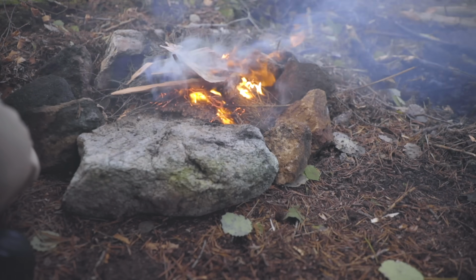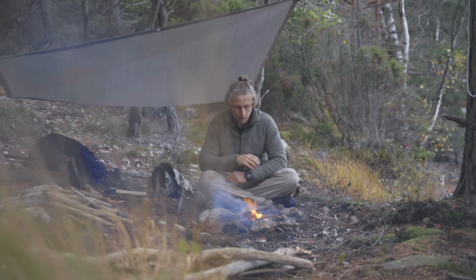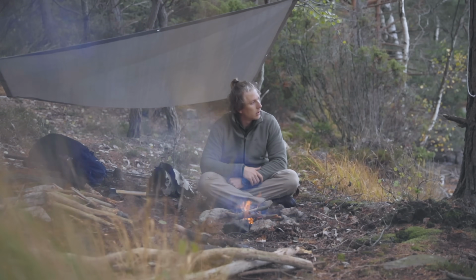So it basically creates sparks. Hopefully I didn't ruin the table. But yeah, it creates sparks and it's a really great way to make a fire. So this is like the doomsday prepper in me. In case I want to make a fire, I can do that with this tool. And instead of bringing a lighter with me, I like to have this.